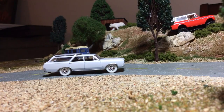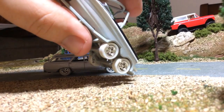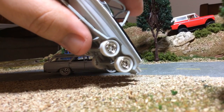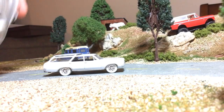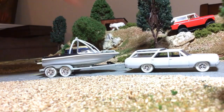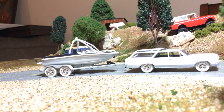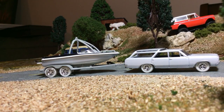Very, very cool car. The boat has the same... Actually, I don't know. Yeah, I think it has the same frosty white paint on the hull there. And then obviously the trailer, you have the White Lightning tires, which on the trailer are plastic, so that is a really cool little setup right there though.